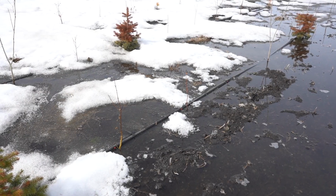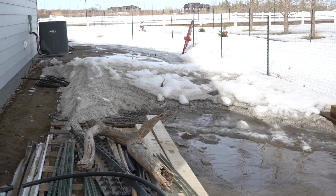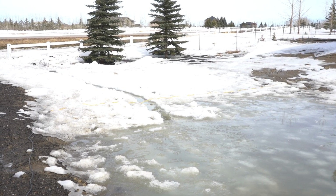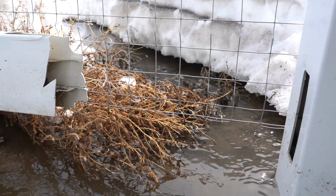As we look around here, you can see that there's already a fair bit of water just sitting around the yard, which isn't all that surprising because the snow sort of holds it in place, given that the ground is completely frozen, though some of the water is able to carve out a path underneath the piles of snow and make its way to lower ground.